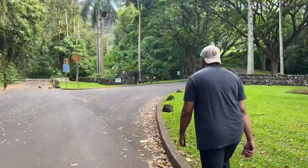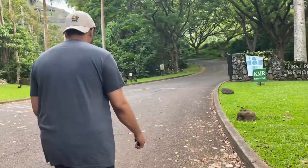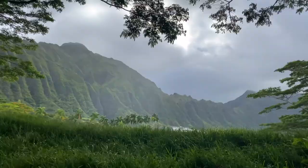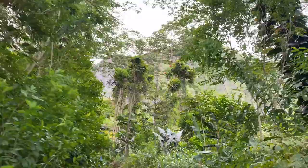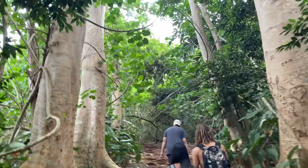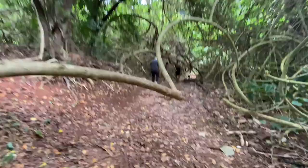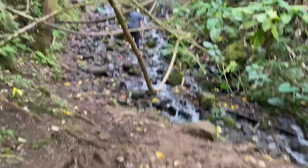About to hike to Laie Falls, but I had to park on the side of the road outside of this gate because it closes at 4. This is a walk. Look at this mountain range. Flowers up on the trees. Came across this. Look at this. How nice.